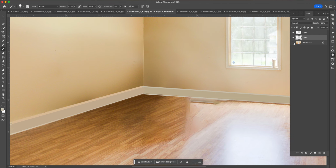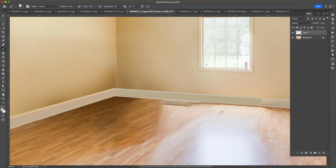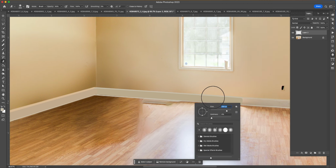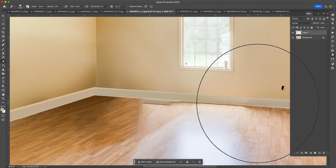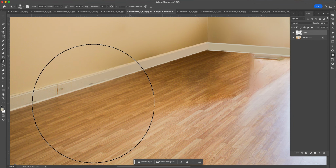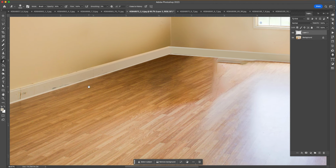Alright, now let's merge the two of those and let's do a smooth delete. Let's make this pretty big. There. Just a soft delete down that edge. Again, this is not going to be perfect. I'm not trying to make it perfect. What do we do now? That's the flooring.